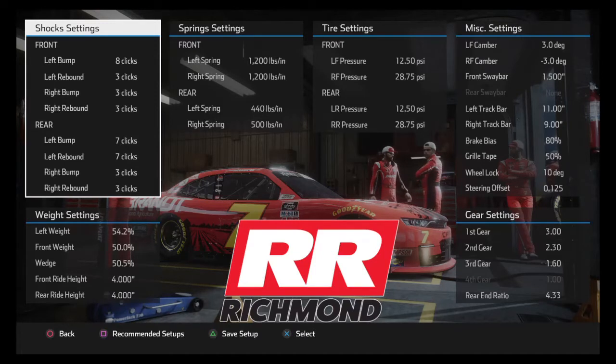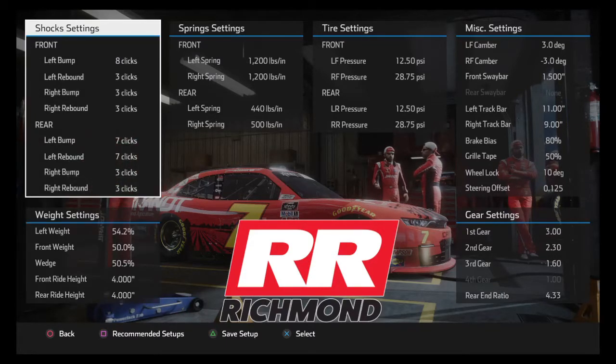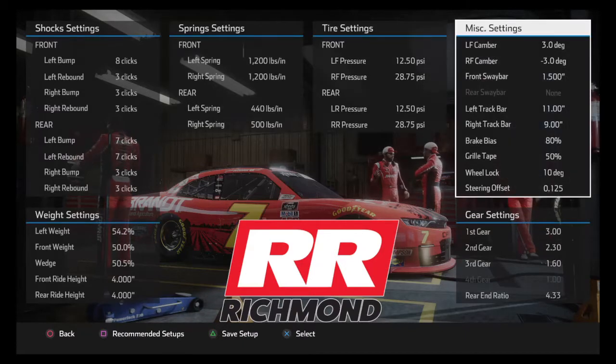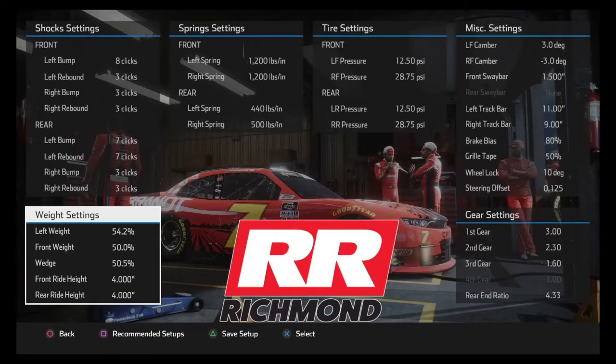I am running a custom setup here meant for the long run. This is not good times by any stretch of the imagination, but I do have a very long run-esque type of car from the setup. A couple tweaks right here, like the front sway bar, obviously brake bias, and I also upped the front weight and wedge. That actually helps out on the long run because all of those make the car tighter, and Richmond is very much a long run kind of track.